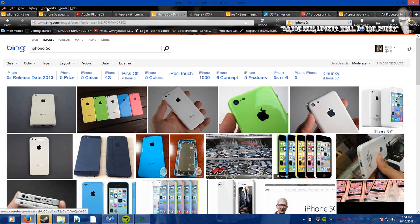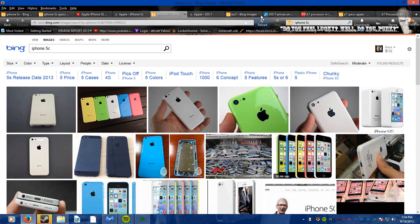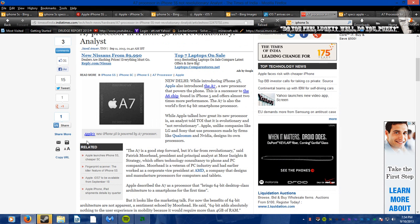First off, we have the iPhone 5s. There's also the iPhone 5c and iOS 7. First off, iPhone 5s. It's a new iPhone line. It's the iPhone 5 basically with some new specs in it. We have a new A7 processor.